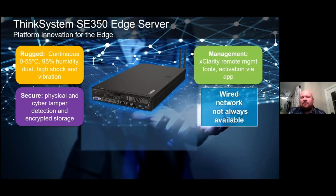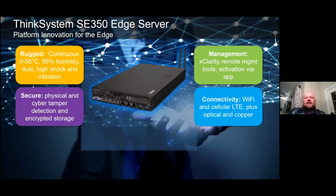We talked about wired networking not always being available, right? So one of the things we've done here is you can see with the picture of the antennas on it. Of course, we have Wi-Fi connectivity, and we also have optional cellular. Right now, it's LTE 4G. We will be introducing 5G connectivity as the 5G train continues to pick up steam. And in case you do want to do wired, we have a full range of 1 gig and 10 gig, both optical and copper connectivity ports that are there for your convenience.